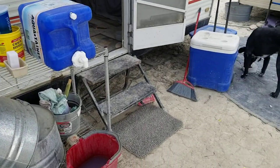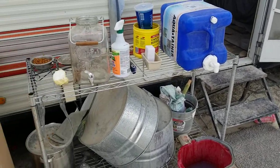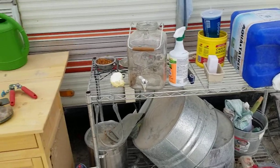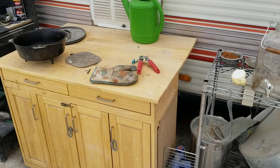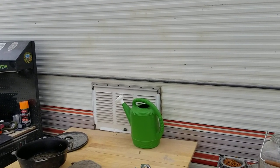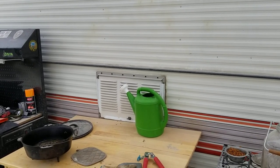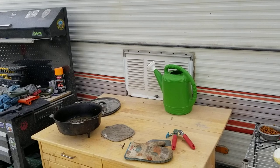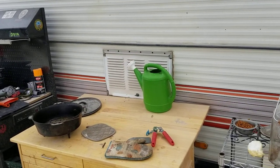Our laundry soap, our dish soap, I do want to start recycling the gray water from the trailer. We're not doing it now. This is obviously an old trailer, and the gray tank I feel like wasn't really maintained and cleaned regularly. So I want to bypass the gray tank and do some other type of system.